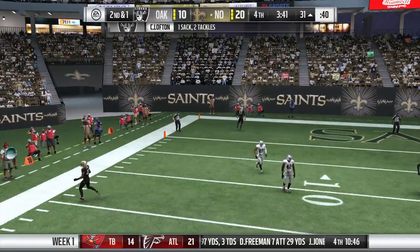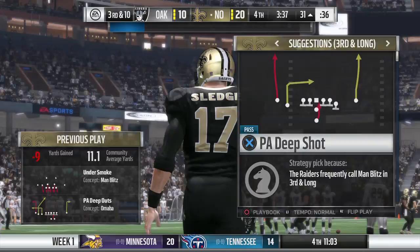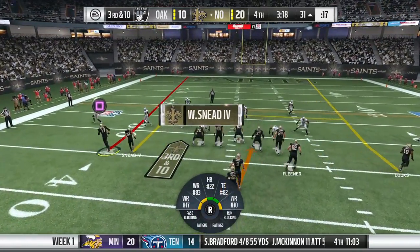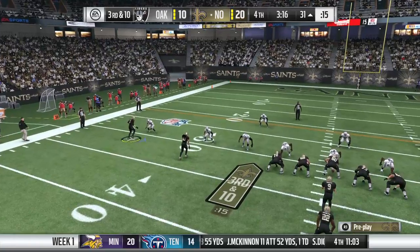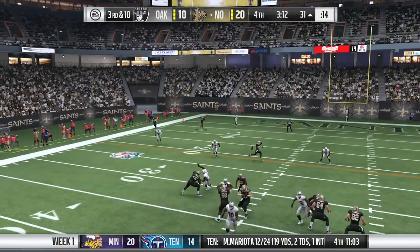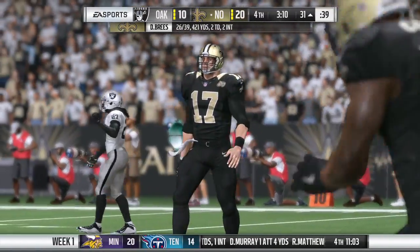And no escaping this time as he'll go down. They got him for a sack. Curtis Lofton in there to drop him with his first sack of 2016. So here we go now. An extra defensive back in there on 3rd and 10. And that is incomplete.